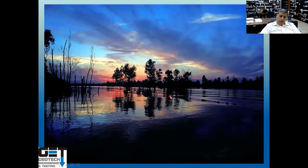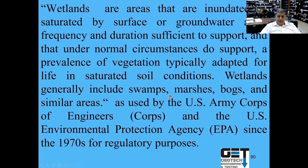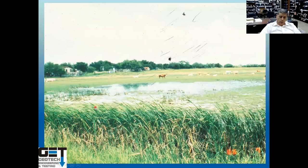Wetlands. You've got to worry about wetlands, of course. Wetlands are areas that are inundated or saturated by surface or groundwater at a frequency and duration sufficient to support, and under normal circumstances do support, a prevalence of vegetation typically adapted to saturated conditions. Wetlands include swamps, marshes, bogs, and similar areas. Of course, they are regulated by the U.S. Army Corps of Engineers. Here are some pictures of the wetlands.